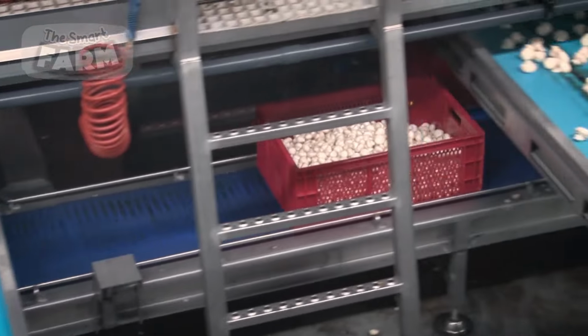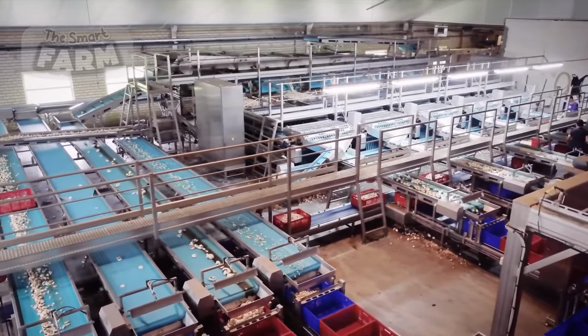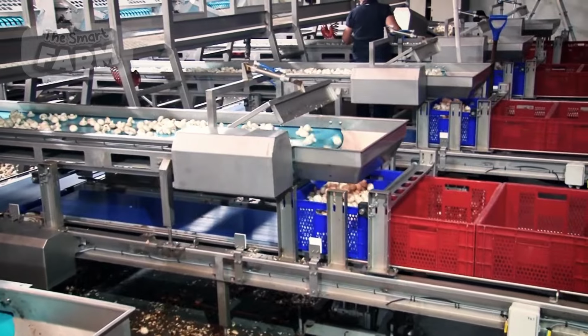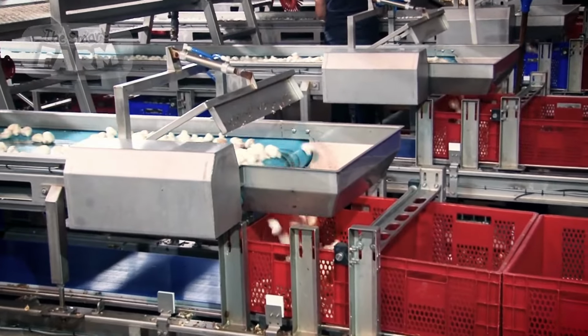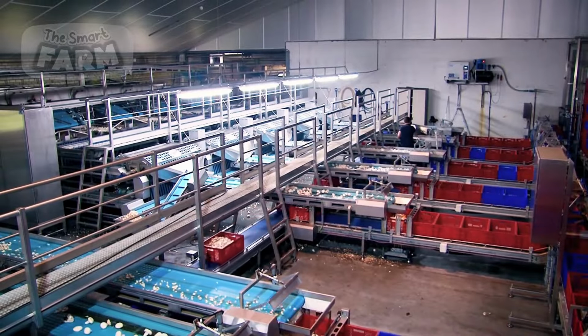Following sorting, mushrooms enter the packaging phase. Automated conveyors carefully transport mushrooms from sorting areas to packaging stations, ensuring a seamless flow without manual handling. These conveyors are designed with gentle curves and cushioned belts to minimize vibrations and protect mushrooms from bruising or damage.